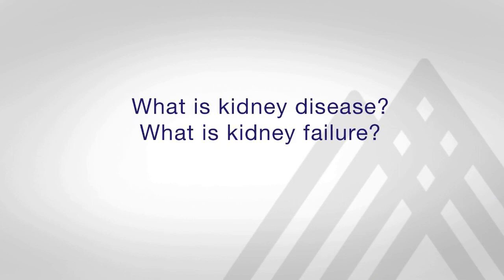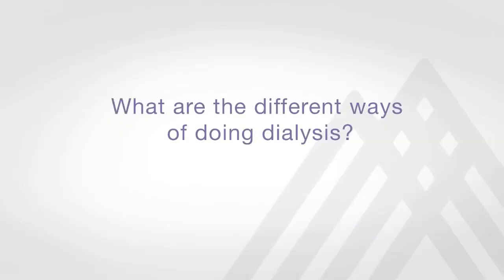So kidney failure, which is also called end-stage kidney disease, means that the kidneys have stopped working well enough for someone to survive without dialysis or a kidney transplant. While kidney transplant is the goal for most patients with kidney failure, there can be a significant wait time before an organ becomes available, or some patients may be too frail to undergo and survive the transplant surgery. So these patients would require dialysis as a life-saving therapy.